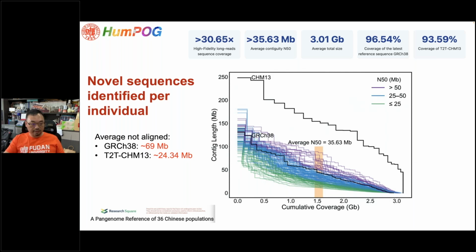So that's really remarkable. Even compared with the T2T-CHM13, we can still identify 24 megabase pair missing sequences. Okay, so this is the basic idea, some impression, right? In case there was no such effort, previously we missed that much sequence in our analysis. I will talk about this again in the context of GWAS or disease mapping.